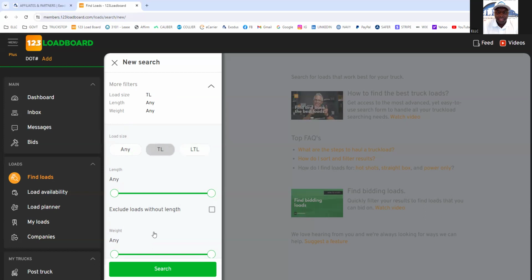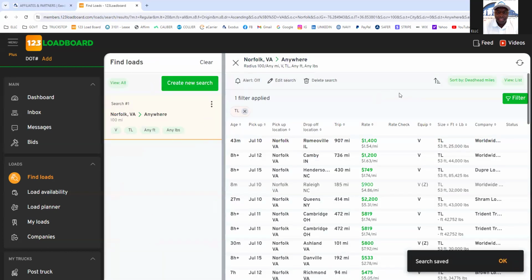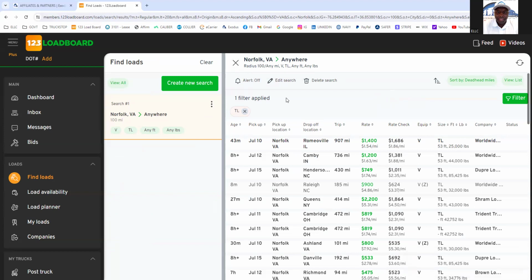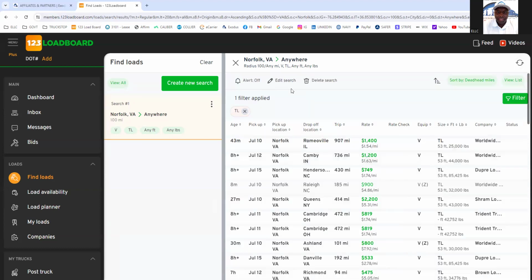Okay. And then let's hit search and see what we get. It takes you over to the far right screen, and it gives you a list of various loads here, right? You can refresh it, things like that. You can alert, you have your alerts on, they're off right now. You can edit your search. It'll go back over here. You can edit it. You can delete the search, right?